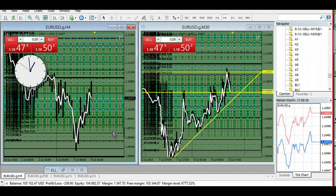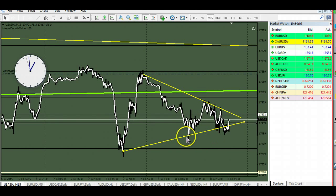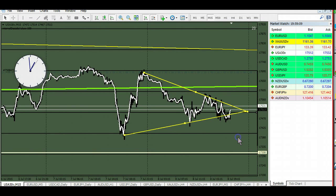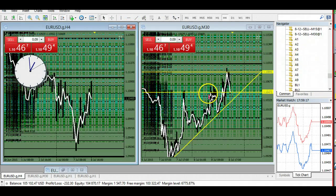And the stock market is falling through this triangle. Trying to break out of that triangle there. Of course, if this goes up, the euro might go up, actually. Sometimes they sync up, but... Here's the demo account.